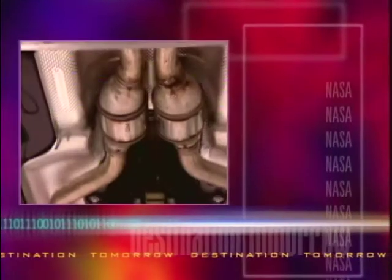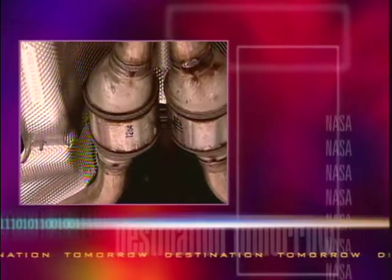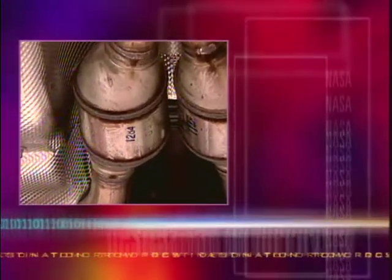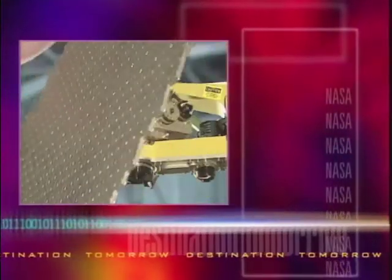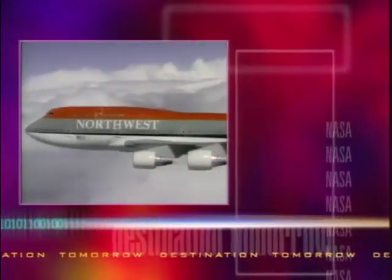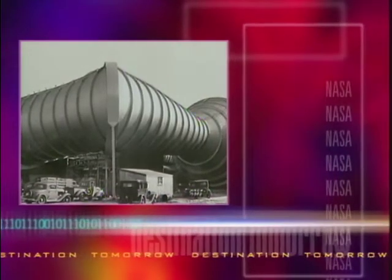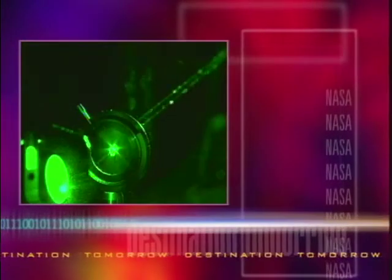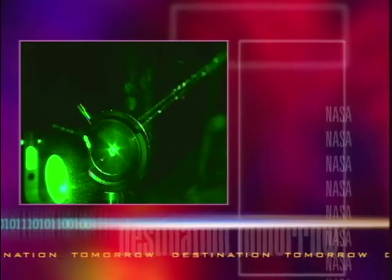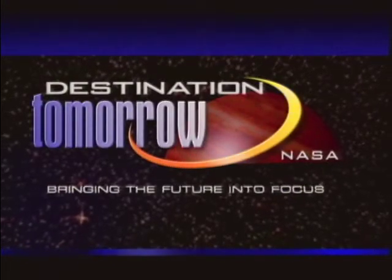Coming up on Destination Tomorrow, NASA is developing new catalytic converters that will greatly reduce the pollution coming from our automobiles. Plus, new technologies will help pilots avoid turbulence in the skies and help lower injuries aboard commercial aircraft. And we take a look back at the successes of the TDT, or Transonic Dynamics Wind Tunnel. Our own Johnny Alonso finds out the secret behind lasers and how they work. All this and more next on Destination Tomorrow.